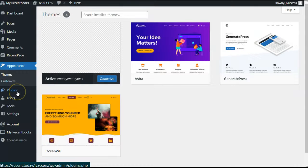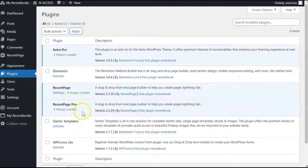Another thing that can tell you a lot about your WordPress dashboard is if you go to plugins, and you can see that RecentPage is just a plugin to go into your WordPress dashboard.